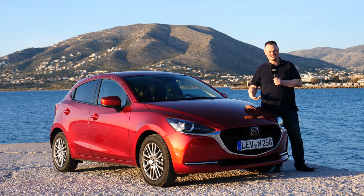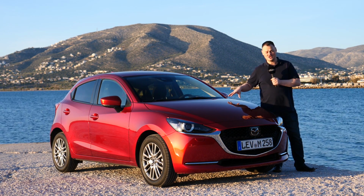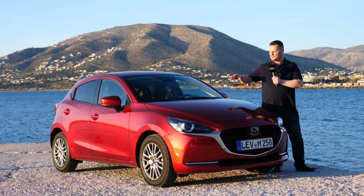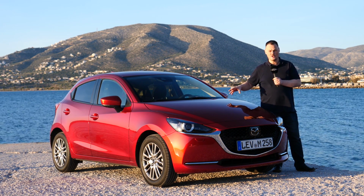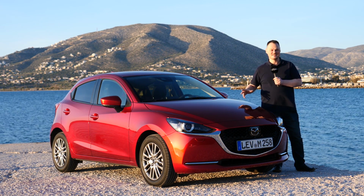What I can tell you is that the sharpening and improvements that have been made on this car absolutely justify you sticking with this for now. I don't think it's necessary to wait, and I think this approach to mild hybrid technology that keeps the price point where it needs to be is really exciting.